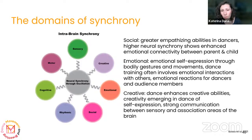And lastly, dance enhances the creative abilities, and especially in forms of dance where they are focused on self-expression, such as improvisation. And the way creativity is theorized to happen in these cases is that there is a lot of communication and flow of information between sensory and association areas of the brain. So you feel something, you imagine something, that goes back into your feeling and movement, and from the movement that goes back into the imagination and so on. So you're in a state of flow, let's say, in this improvisation, creative dance.